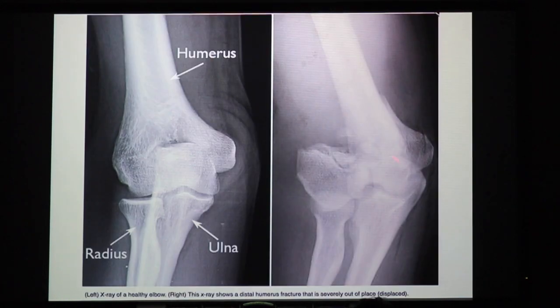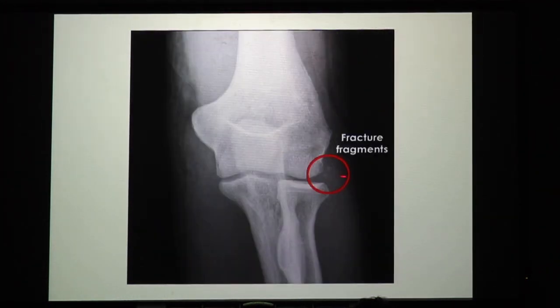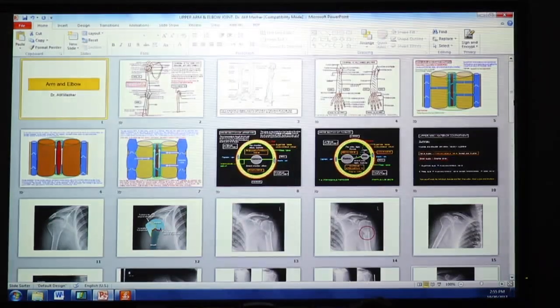So there you can see that distortion. This is a normal view of the same person, and this is after damage. Here you can see dislocation. There you can see a small chip has been taken off. So there you don't do much except give him some rest, and he'll be fine. But a fragment, you can see these small fragments, they are chipped off. That's it. Thank you very much.